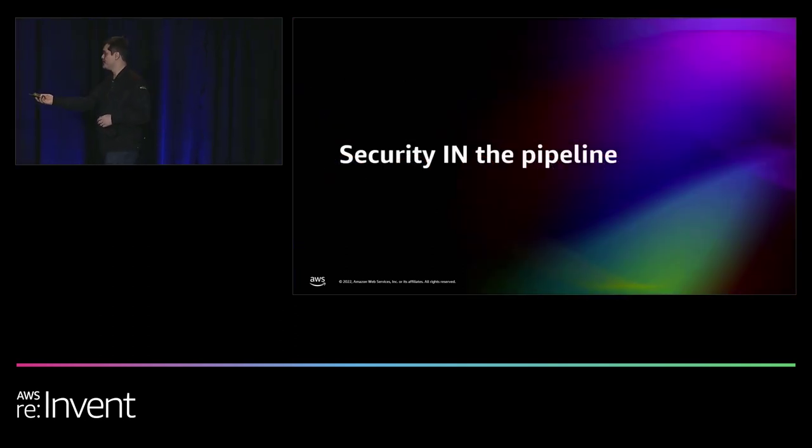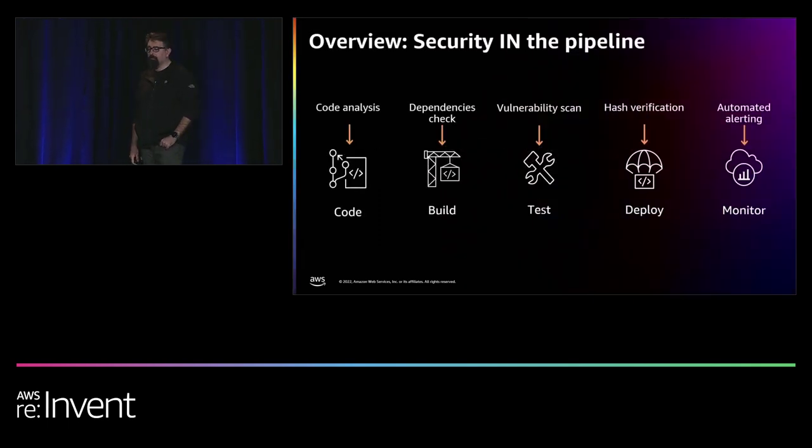All right, I will give it over to Curtis. All right, now that we've talked about how we secure the pipeline itself and secure it as an entity, let's talk about how we actually move things through it and how we secure things within it.